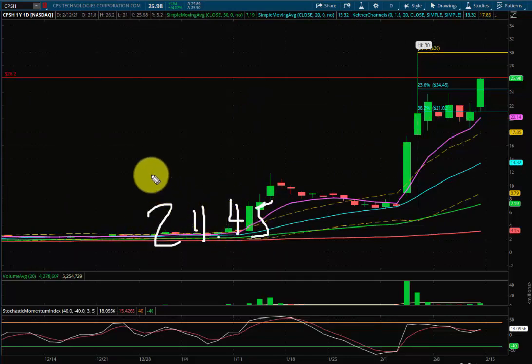24.45 and 26.20 are the key levels. Other than that, it's got blue skies. All right, I'd be surprised if this one held up really well, but I really could not get sleep tonight knowing I didn't mention it in this video because it's got so much momentum. Cannot lose track of it.